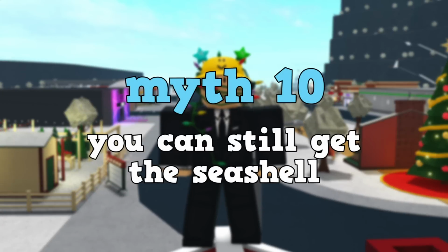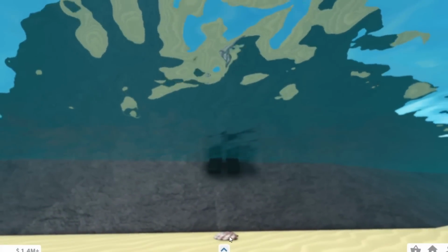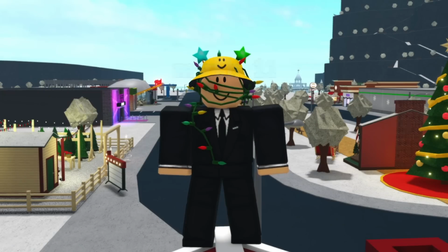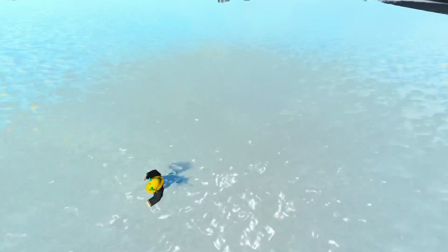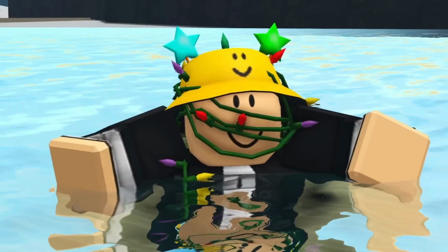Number 10 is you can still get the seashell. This is where the seashell spawns, and as you can see, it's in the water, and I can pick it up. This myth is true. Since we're already at the ocean, number 11 is that you can still find the pineapple and sponge. After searching the ocean for a few minutes, I could not find it. My guess is I either suck at looking for stuff or they got removed with the beach items. This myth is false, unless you can find it.